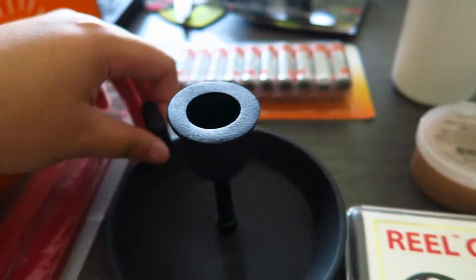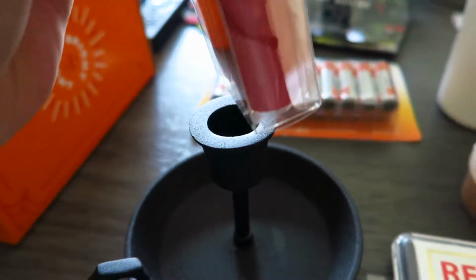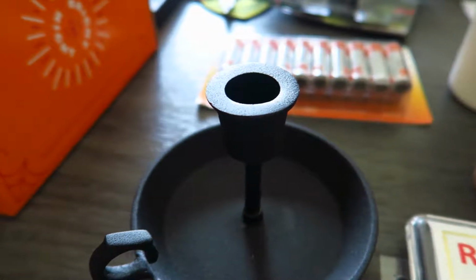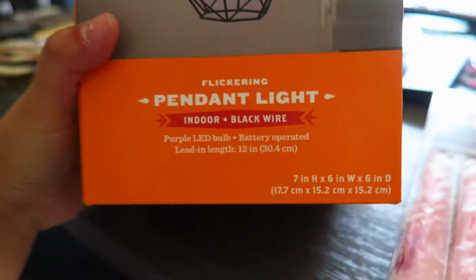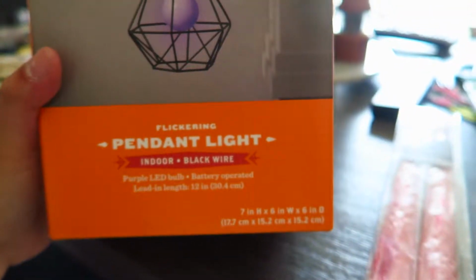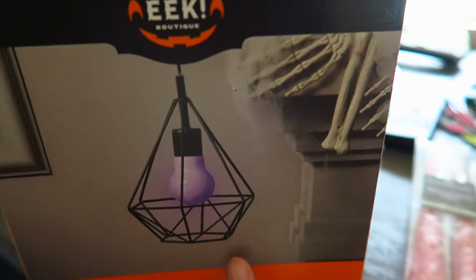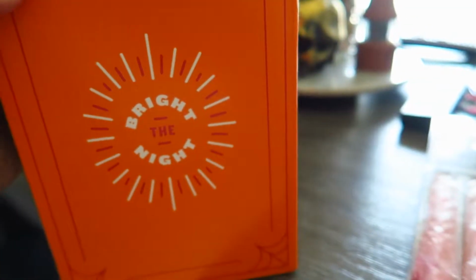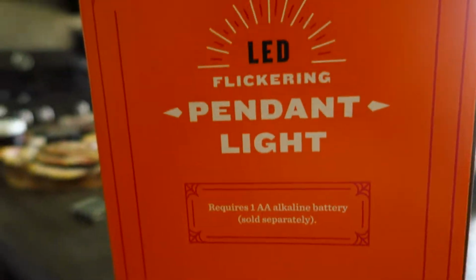And then I have this candle holder because we are going to go out and I want to stick the candle inside of here. And then I also saw this, so I was like, oh yes. It's battery operated, but it's a flickering pendant light. And it's supposed to be a purple LED bulb. So yeah, I want to see what this looks like. Okay, so I have it here.